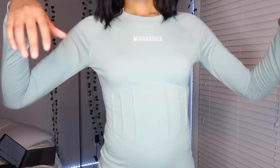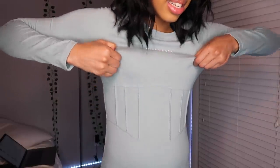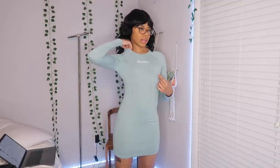So this wasn't from the tall section, and I can tell the difference. This is the detail on the stomach part. I don't know if I like how that sits right there. It feels bunched. I don't hate the dress. Maybe if I was more shapely, I don't really know what I want out of this dress, you know? The material is like a t-shirt.